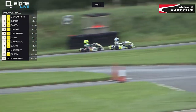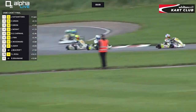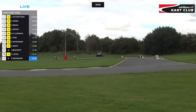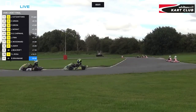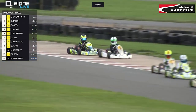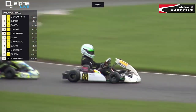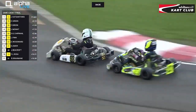And here we see once again Zach Green trying down the inside of Katsantonis, not close enough to go for the pass. At the top of the circuit now, there is the 23, Jack Mowat, fastest lap of the race last time round, 53.15. Down the hill towards Ashby they go, and it's very close indeed amongst the top five or six drivers, not really much in it at all. Zach Green coming under a lot of pressure from Jack Mowat. Around the final corner they go.